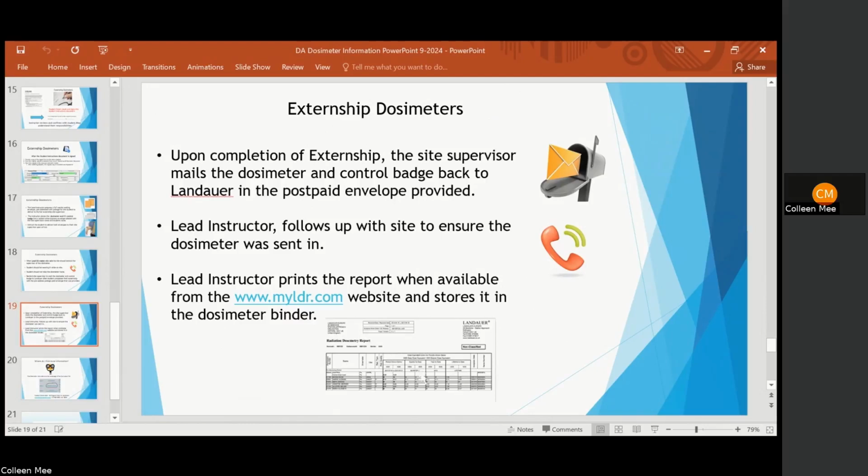When you get the report notification, it's going to look something like this. Again, download it, print it, it goes in the dosimeter binder, it's scanned, and again, email it to your director to have it uploaded. Same process as the other.